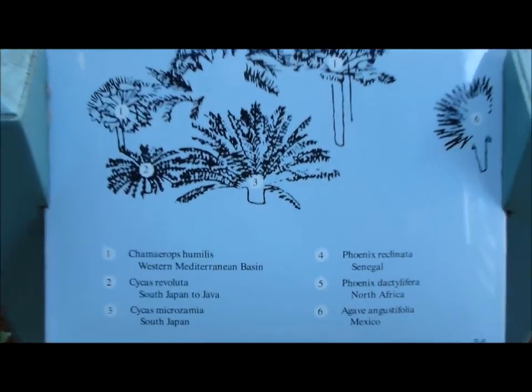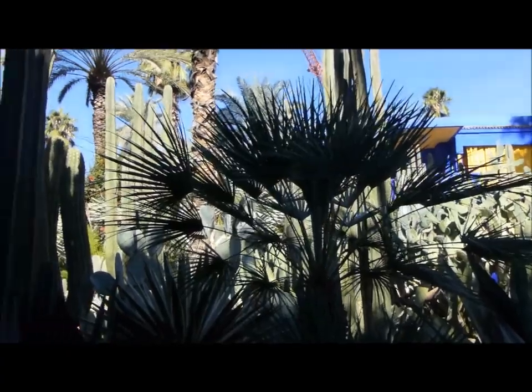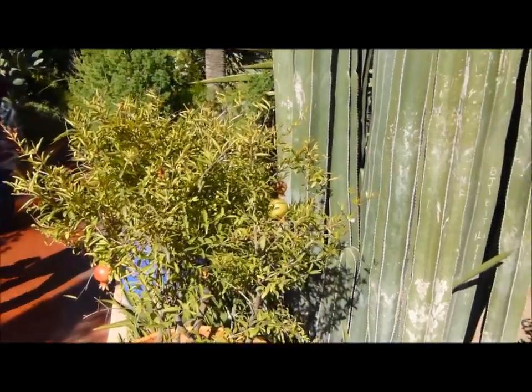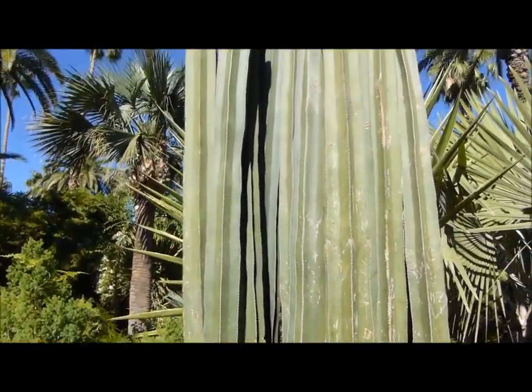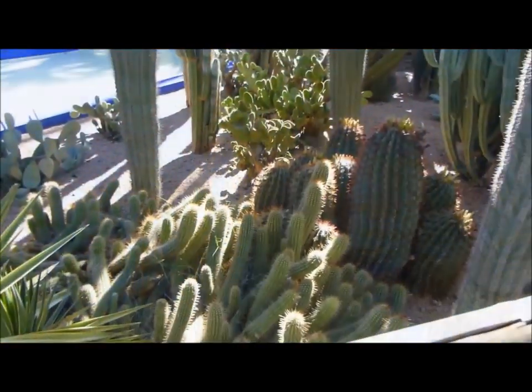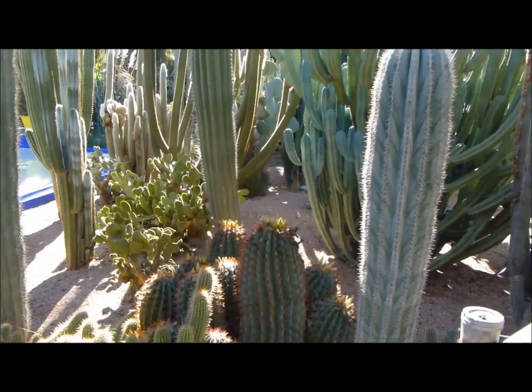Some idea of the variety here. And you come up on a tree alongside cactus. Some idea of the remarkable variety of cacti here.